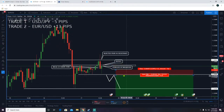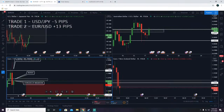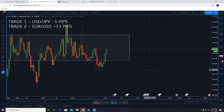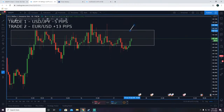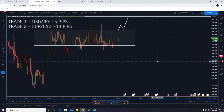Now what we can wait for is this one: a break and retest of this level on Euro USD. And what we can expect here is a break and retest of this level on USD JPY. It's gonna take some time to come all the way up here, but you know, there's plenty of time until the end of the day. So gonna have to wait and see.